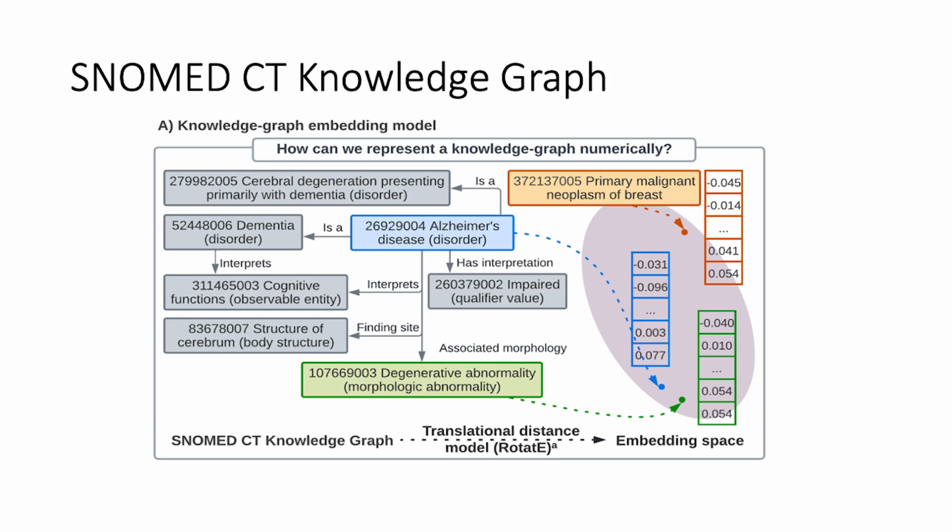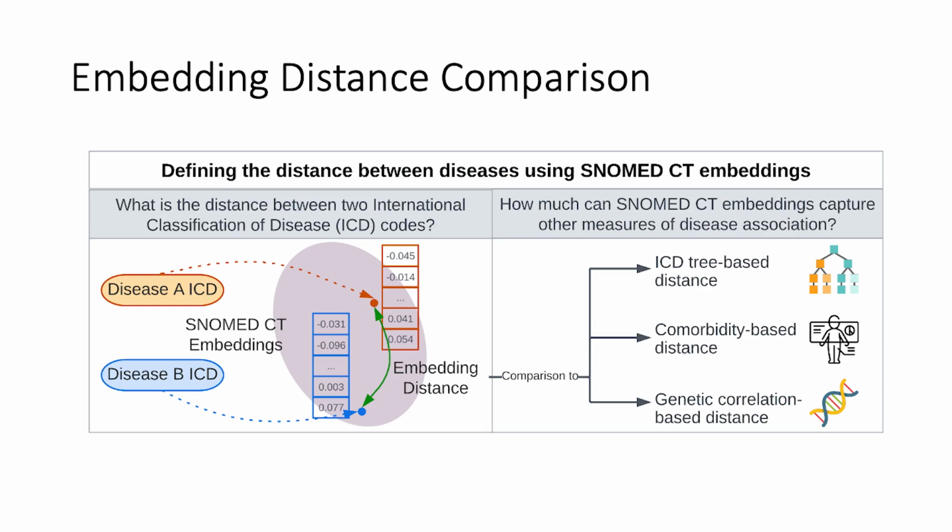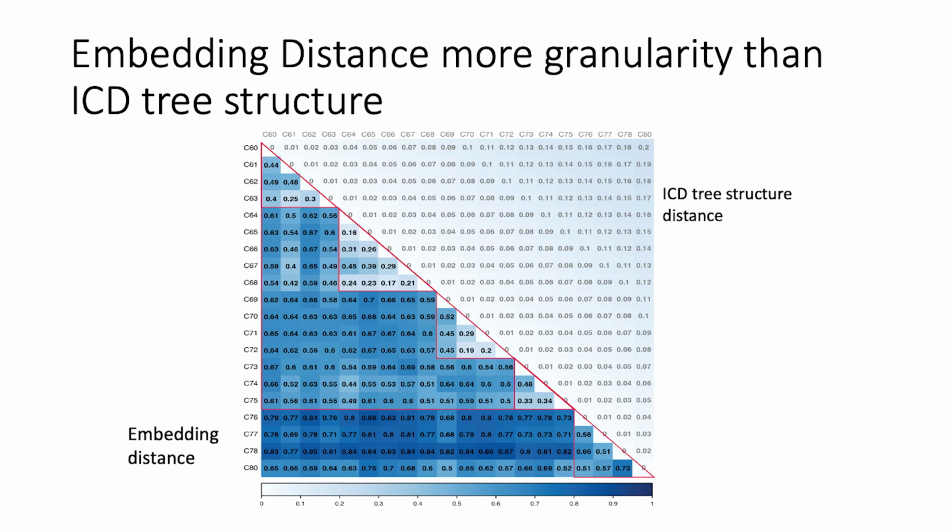There was a model that had already been developed called RotatE to take SNOMED terms into an embedding space. And we wanted to look at ICD codes. So we mapped ICD codes to SNOMED and did this embedding, but then we also compared to the distance if we looked at the ICD tree structure. We also calculated comorbidity distance between two different diseases and looked at genetic correlation-based distances as well. The highlight from doing that was that if you just calculate some naive tree structure distance in the ICD structure, all these diseases look kind of the same in the top right corner. But if we look at these SNOMED CT embeddings, this is the cancer chapter.